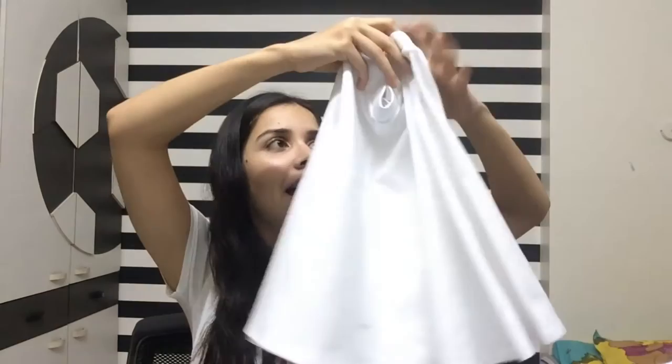And the last one, can you guess the color? Okay. It is a white color. This one was also for ₹409. And all of them are the same size. So now let's see how they look.